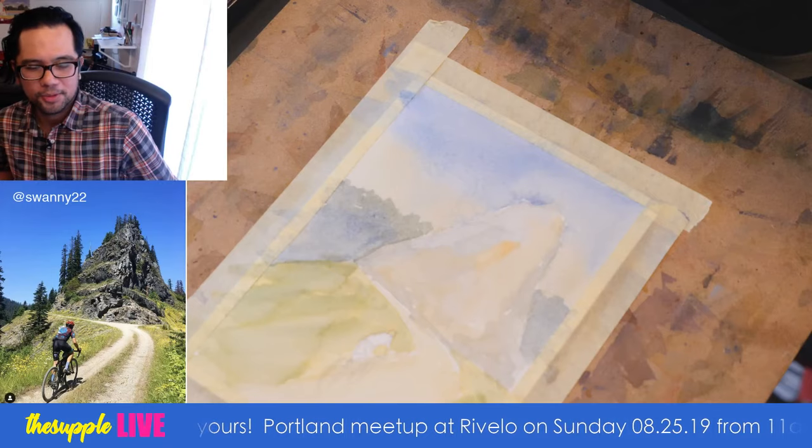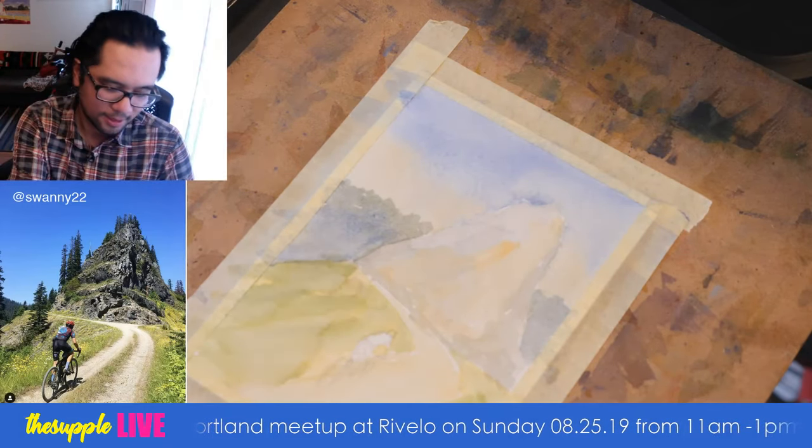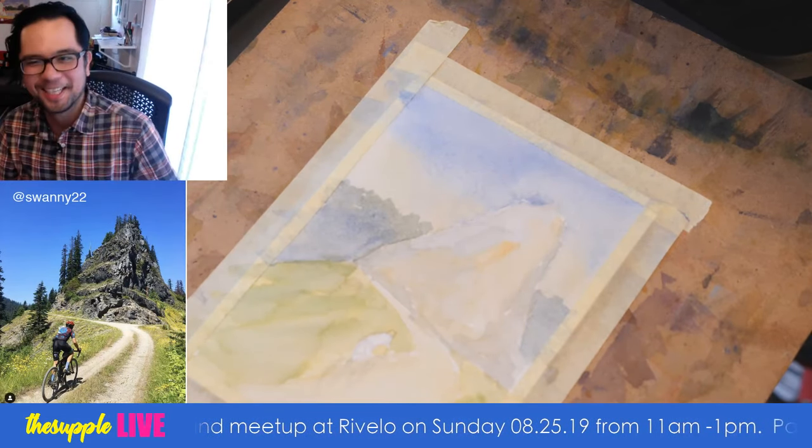Eric, tire choice depends on terrain. Gravel Kings can be somewhat delicate. Yes, that's completely true.